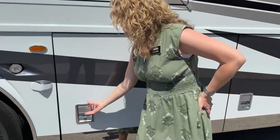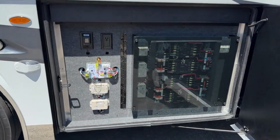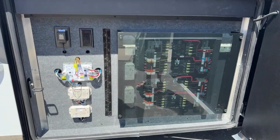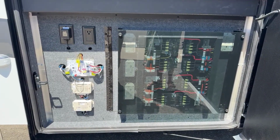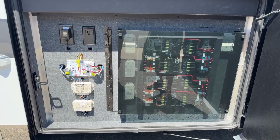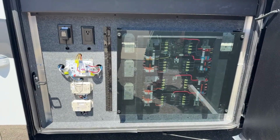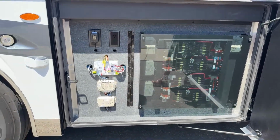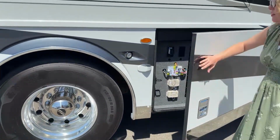Anyway, now this used to be a tool storage place because it's not very deep, but Newmar got the great idea to put kind of the brains of the system here. This is going to help you know, did I pop a breaker? Where is it? Because it's really, really well labeled. It's also going to help save you time at the shop. They'll be able to know what's going on with the electrical systems by looking at that. So really nice to have that.